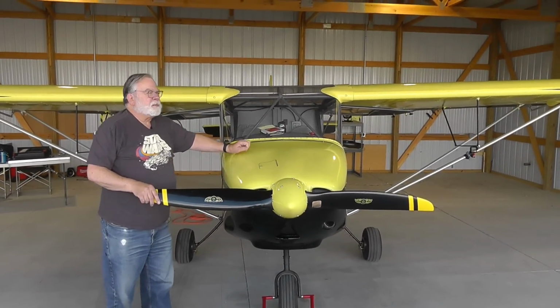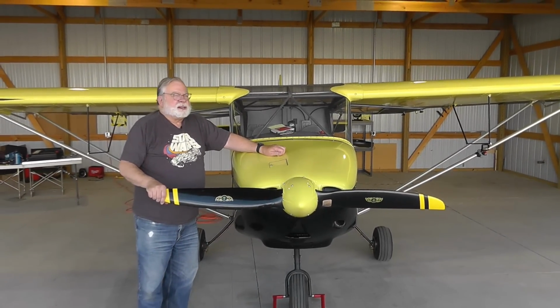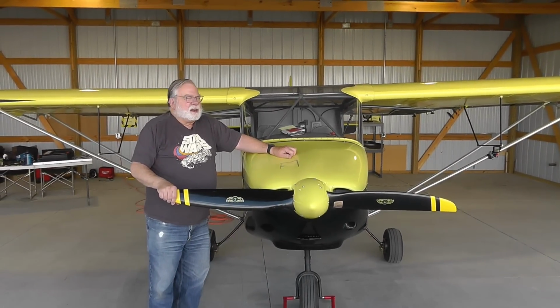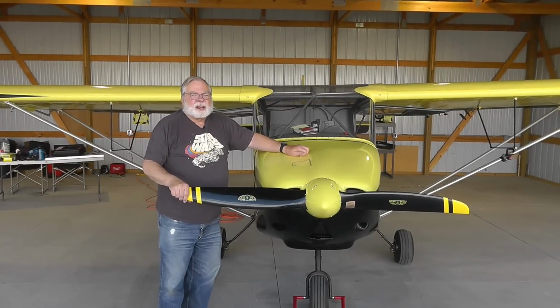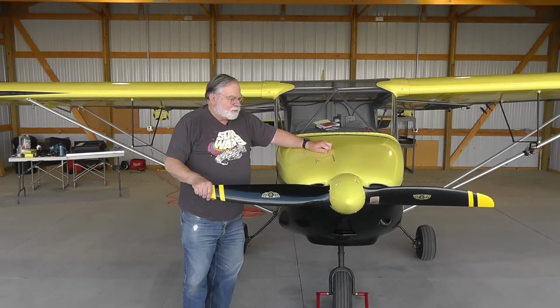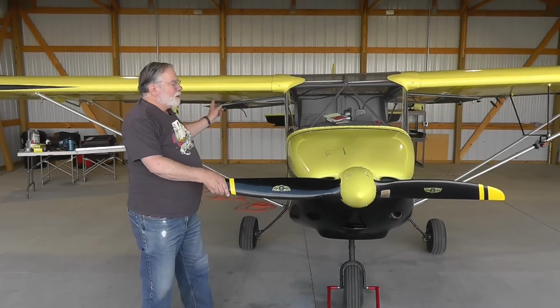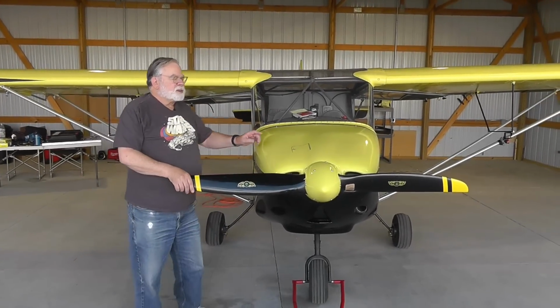I guess a lot of people would call an airplane like this a trainer, meaning that it is very well behaved, very easy to fly, doesn't do a lot of fancy things, although this does pretty good. So we're going to start here at the front and work our way around. And I want to show you some of the things.